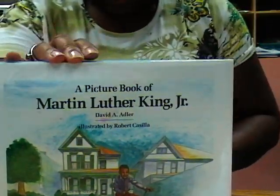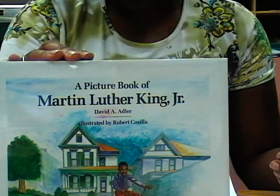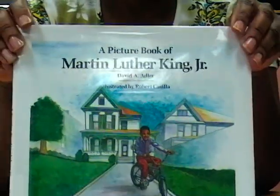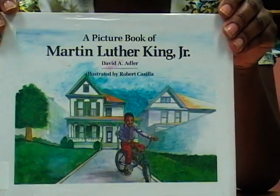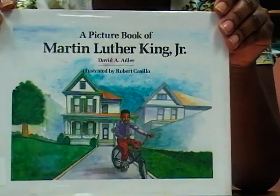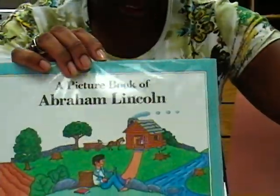When it came to Dr. King, the kids said, we should treat everyone equally. Change can happen peacefully. Only love can drive out hate. Okay, that last one was mine. As we talked about, I kind of led them to that, and I said, you know what, I kind of like that. As a matter of fact, I love that, because love can drive out hate. But that's what they learned from the life and legacy of Dr. King.